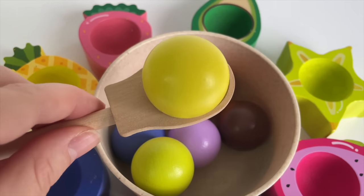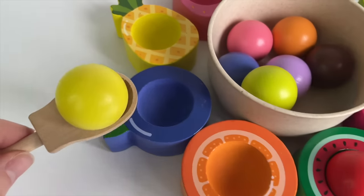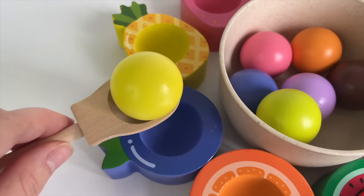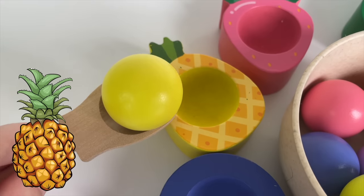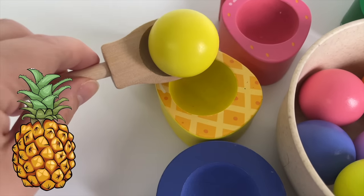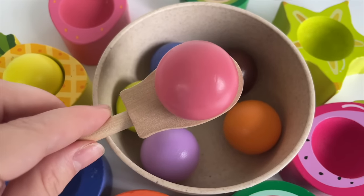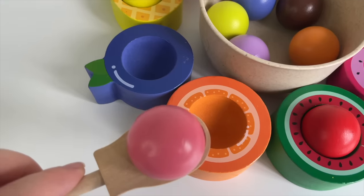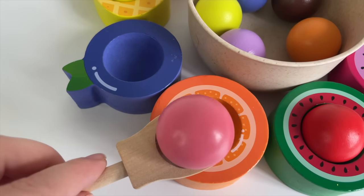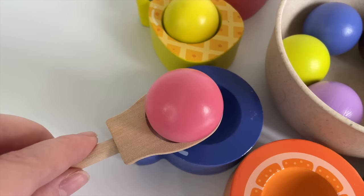Now is the yellow ball. Where should we put it? Here? Uh-oh. And here on the pineapple. Yay! Let's put it right here. Now the pink ball. Where should we put it? Here at the orange fruit? No, no, no. On the blueberry? No.